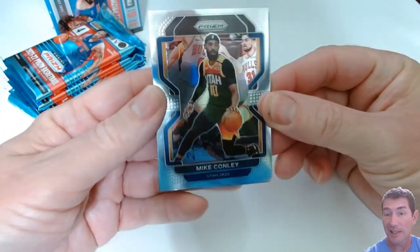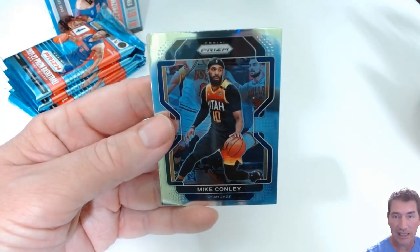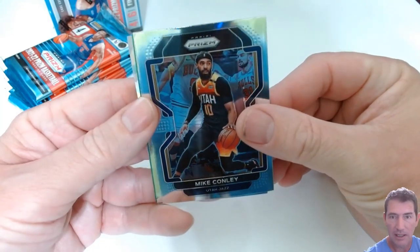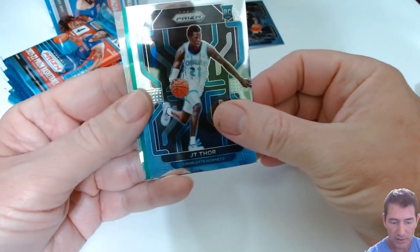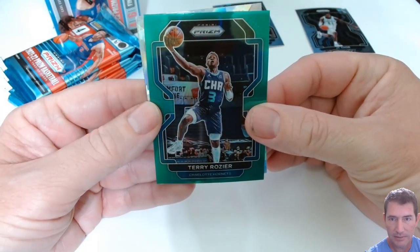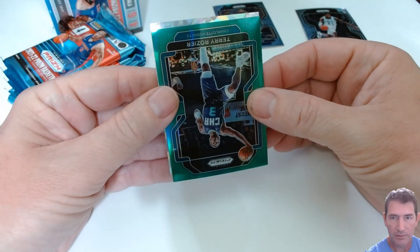They had two cases at my local Wally today, and there's what, 20 in a case? So they had 40 blasters, and that's it. They didn't have no megas, no cellos, no hangers, no nothing. Got an ice in this, huh? It's our first ice. Conley. JT Thor, first rook. Terry Rozier Green. And who's this? Toronto Raptor. Come on. Rookie.